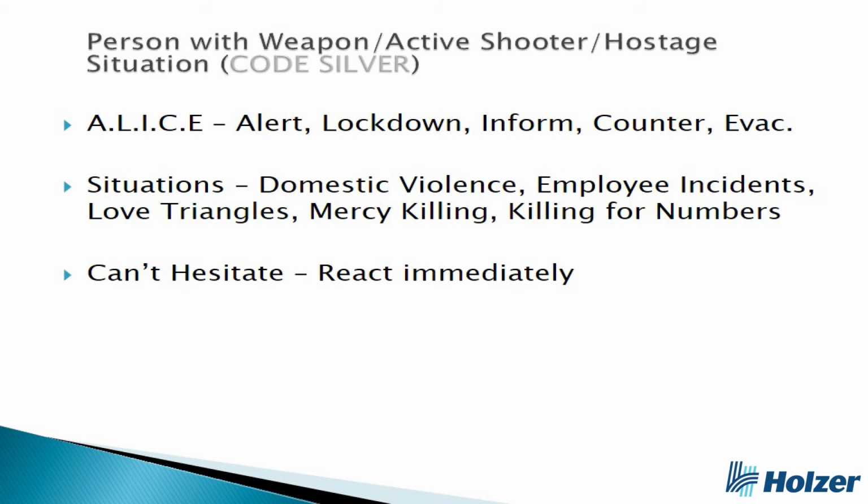We do have a Code Silver plan, which is a person with a weapon or active killer within our building. We use the ALICE tactics on how we want you to respond. A stands for alert. Again, your emergency number is 5333 or 911. L is for lockdown. Stay in place, create barriers between you and the outside or between you and the threat, and stay put. Inform, provide information as best as possible. Make sure you silence your phone if you have your cell phone on you during these situations, and get information out as quick as possible and as best as possible and as accurate as possible.